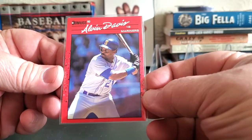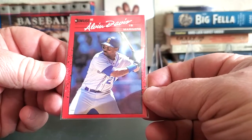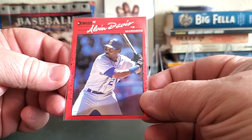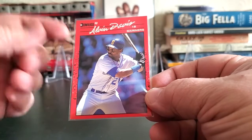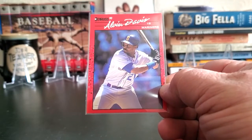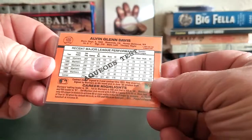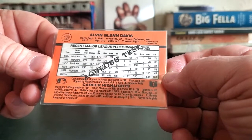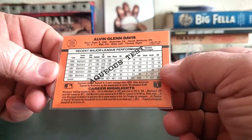Now, a 90 Donruss, really, Ed? This is not Brandon Stebbins' channel. You're pulling out a 90 Donruss on us? Well, this is a very special card because I have not seen anyone ever on YouTube show off one of these. I'm not saying none of you have them, but I've never seen one. This is the rare Aqueous Test, which is like a sample version, if you will, from what I understand.